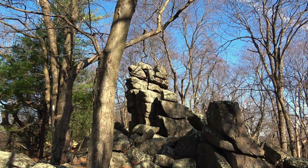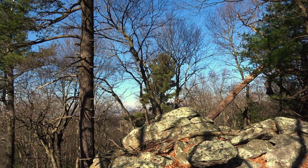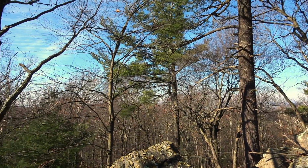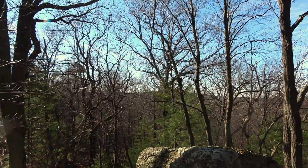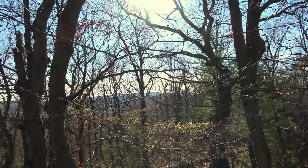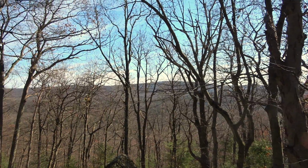Yeah, there's looking back the way we came. Kind of on this knob on the mountain. Got somewhat of a 360-degree view through the tree branches. You wouldn't see this in the summertime because of all the leaves.